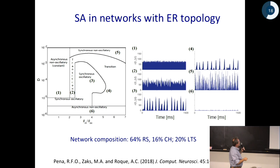So this is our new diagram. It's not classical yet, probably will never be. But anyway, please compare this with the diagram shown by Brunel. So this is our diagram. We also have here in this axis the ratio between inhibitory and excitatory synaptic increments. And here a measure of the synaptic noise, or noise if you want, just a measure of the external noisy input. So you see that there are differences. The diagram is more complex, more complicated than the one for Brunel, as expected, because the neuron model used is more complicated.